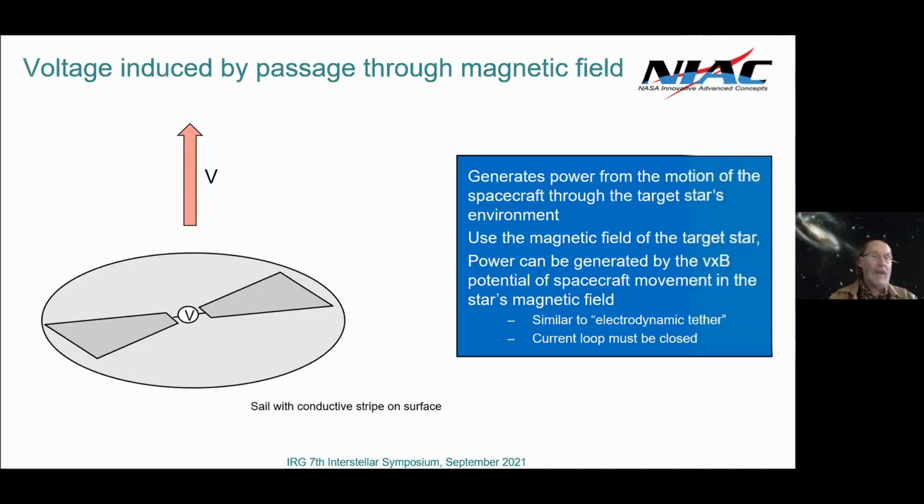So the voltage induced in the passage through the magnetic field is simply the V cross B potential. We actually also looked at the idea of perhaps getting power out of the kinetic energy of the incident protons and electrons. That turned out to be pretty difficult. So after a while, we homed in on the idea that we can use the magnetic field of the target star. There's a B field. We have a velocity. V cross B gives you an E field. That induced E field, with the E cross B, gives you basically an electric field similar to an electrodynamic tether.